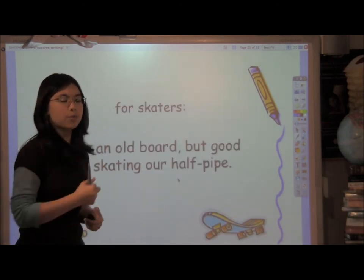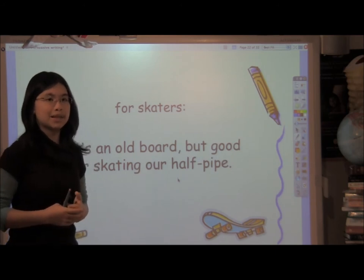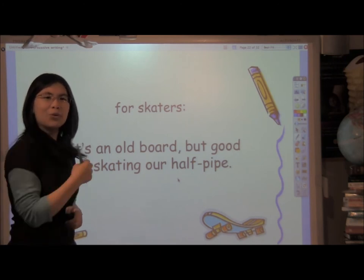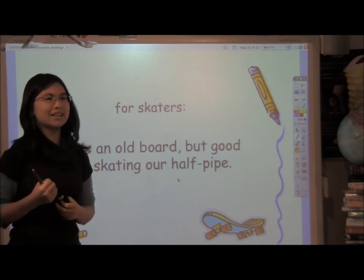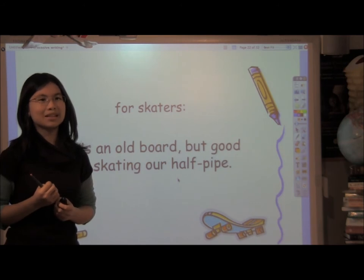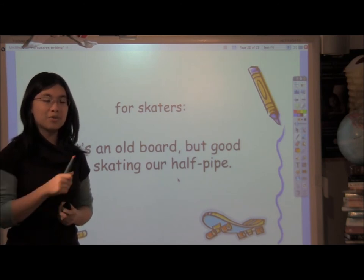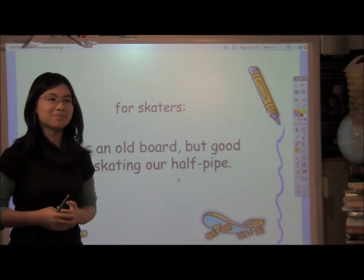If you were talking to a group of skateboarders, you might say something like, it's an old board, but good for skating our half pipe. Now, does anyone really know what that means exactly, those terms? Are there skateboarders here that know what those words mean? We have one. Looks like a couple. Okay, anyone want to explain it for us?